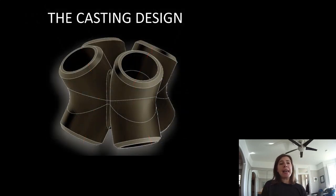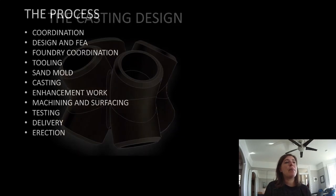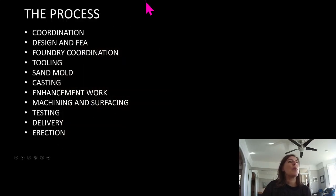So CastConnex came in and talked to the team about options. They were brought in for coordination, design, and finite element analysis. They did the foundry coordination, the tooling, the sand mold, the casting, the enhancement work, the machining and surfacing, the testing, the delivery, and the erection. So these are all things that a base building engineer would have zero expertise in. You might have someone that has a bit of knowledge about these things, but they wouldn't have the precise knowledge on it.